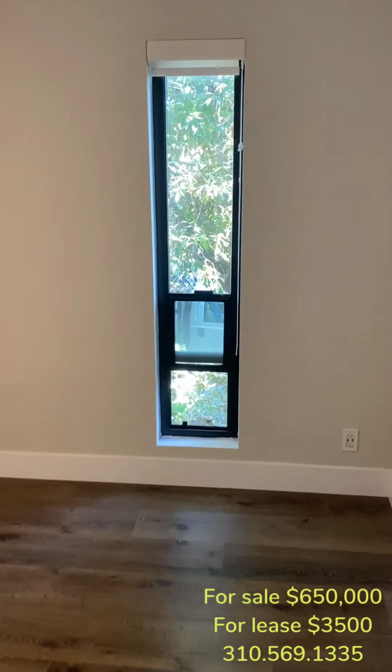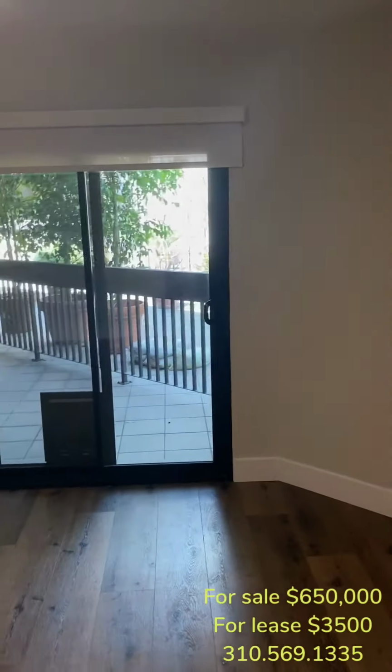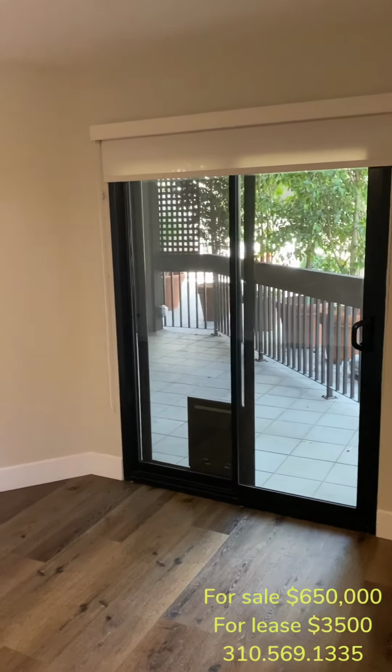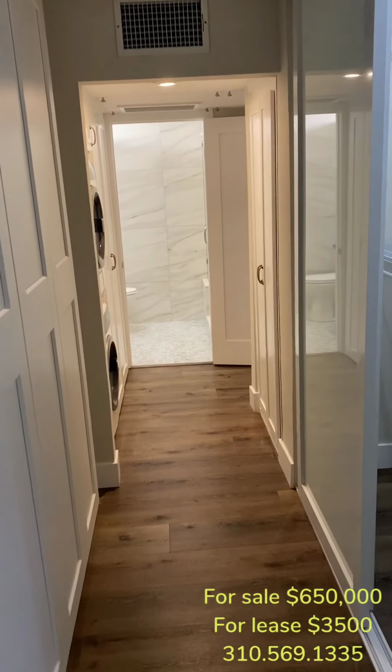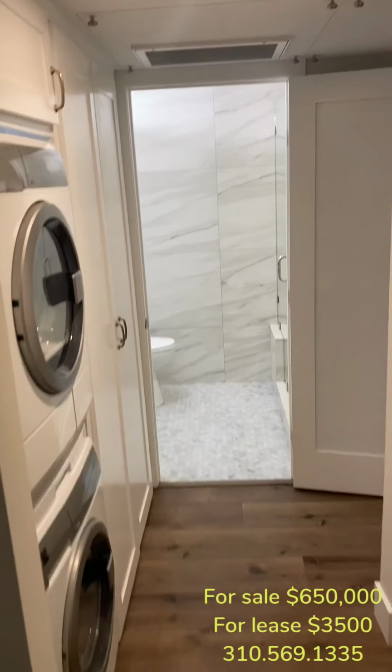And then the bedroom will look out onto this great patio. Again, this is about 800 square feet, 1 bedroom, 1 bath at 950 Kings Road.